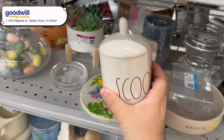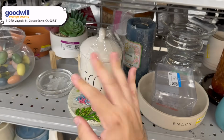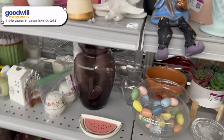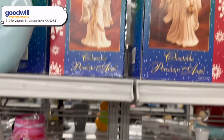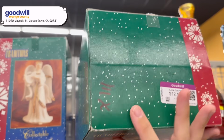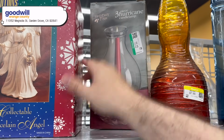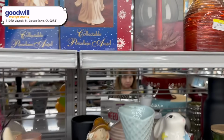We have a little Raydon scoop canister jar, $2.99 for that. It's a scoop. That's perfect for like your sugar, for your coffee. Let's see what else they have. They have a few other pieces. Little starfish, $2.99. They have these collectible porcelain angels by Traditions, and that's $12.99. 3-piece hurricane lamp, $4.99. That's actually a really great price for the Holiday Inn. Look at that. That is so pretty with the base right here. Really nice.